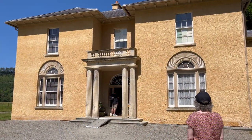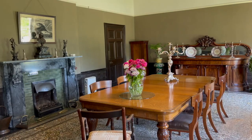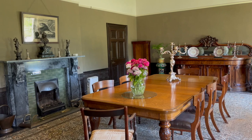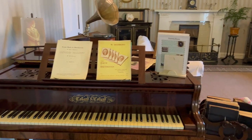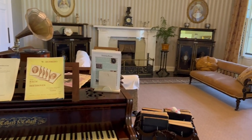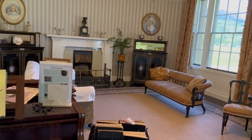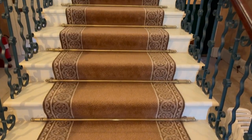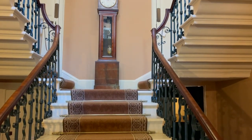The villa is a complete example of the early work of John Nash. Work started in the 1790s. When commissioned to design a new house, John Nash was a little-known architect from London. He later established his reputation as a great Regency architect, responsible for designing the Royal Pavilion in Brighton and Buckingham Palace. The house was transformed under Nash's vision from a small farmhouse into an elegant villa.